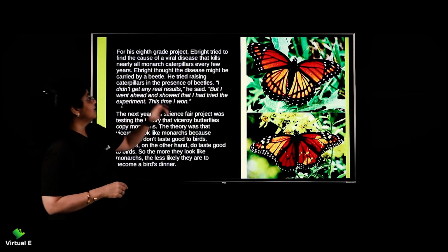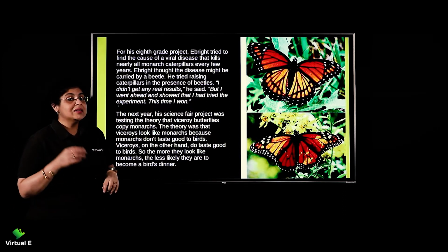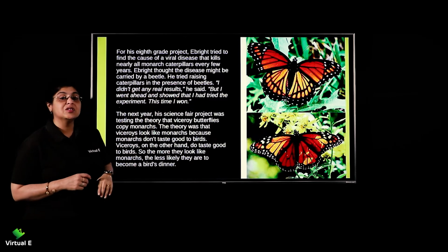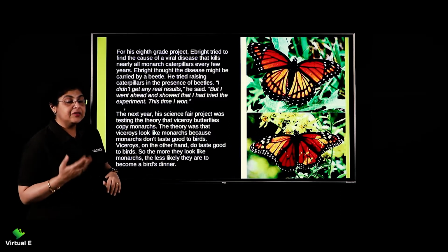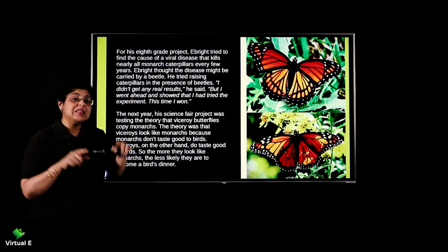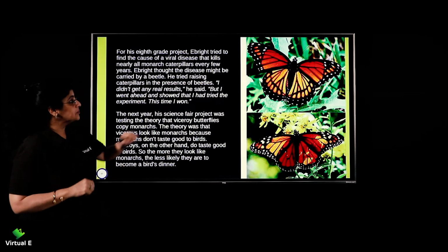Ebright thought the disease might be carried by a beetle. He says there's a probability that this beetle must be carrying this disease. He tried raising caterpillars in the presence of beetles. In the basement, he was already raising these butterflies, so he tried raising these caterpillars in the presence of beetles. He also had beetles in the same place.